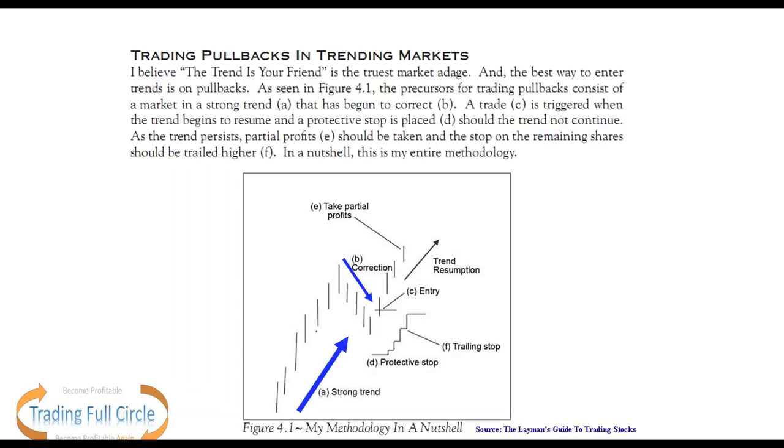Basically, we're looking for the pullback is what we're trading. The transitional pattern is a little bit more complex or a little bit harder to recognize. But the core methodology, for the most part, we're looking for a pullback. We're going to enter if and only if that strong trend begins to resume after a correction. We're going to put a stop in place in case we're wrong. And if things work out swimmingly for us, we're going to take partial profits. And we're going to trail that stop higher. That's pretty much it in a nutshell. I know. Simple, huh? Well, simple does not necessarily mean easy.